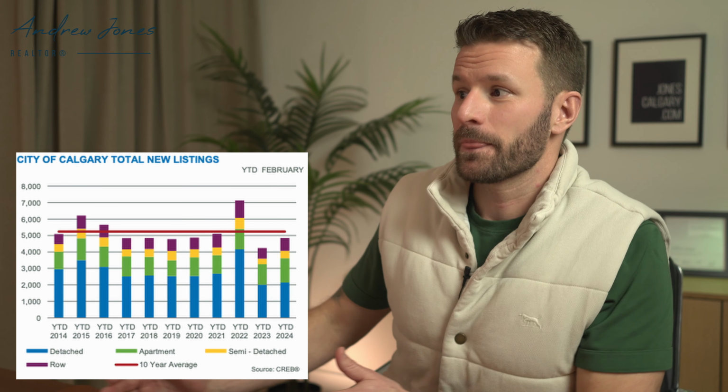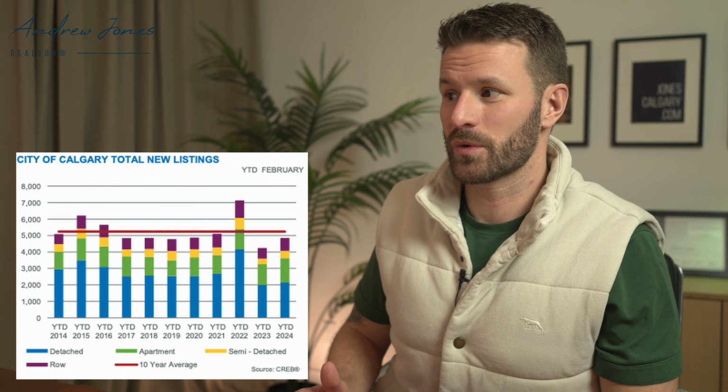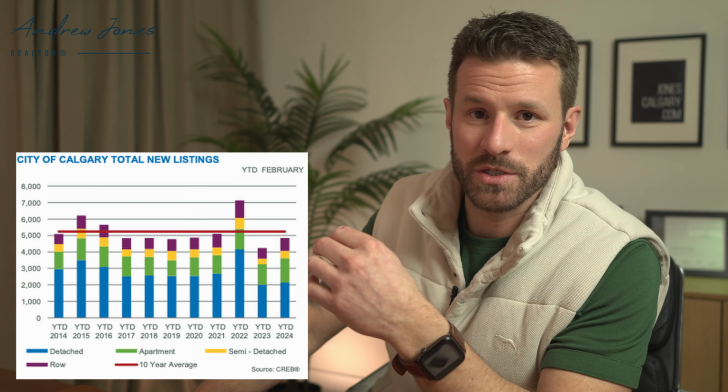And if we look over at the new listings graph, we only have marginally more new listings than we had this time in 2023, but our sales are much higher. So that, again, is why we're seeing that benchmark price jump up so quickly, because we're seeing new listings come to market more than we had last year, but it's not enough to quench all of that buyer demand.